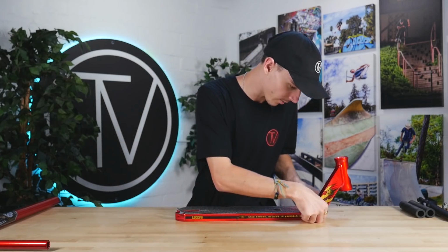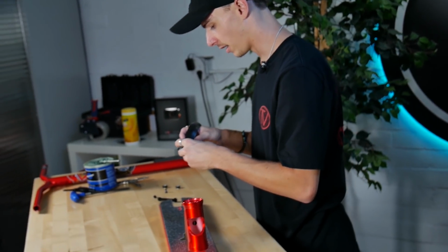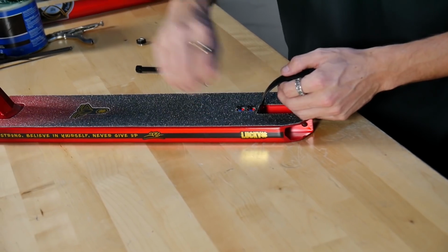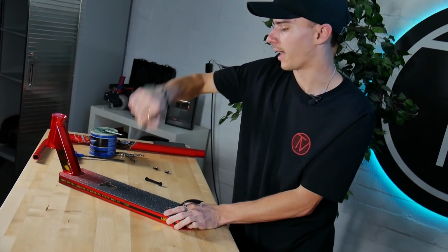Alrighty, I'm going to go with that guy right there. Let's hope I can put this brake on. First tee, aligning up the rubber dampener with the bolts can be a little bit of a pain sometimes. All right, there's the first bolt and the second bolt. No trouble this time. Tight. All right, had to make sure it was super tight.